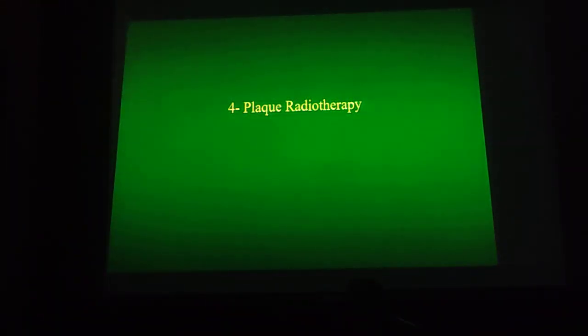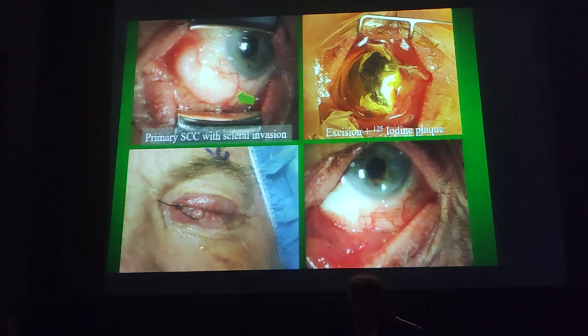Now, plaque radiotherapy has a role also in ocular surface tumors. If you have a tumor that's stuck to the sclera, you know that if you shave it off, you still leave some cells behind. You can do excision followed by application of plaque to treat to the tumor depth in the sclera, and that can achieve good control.